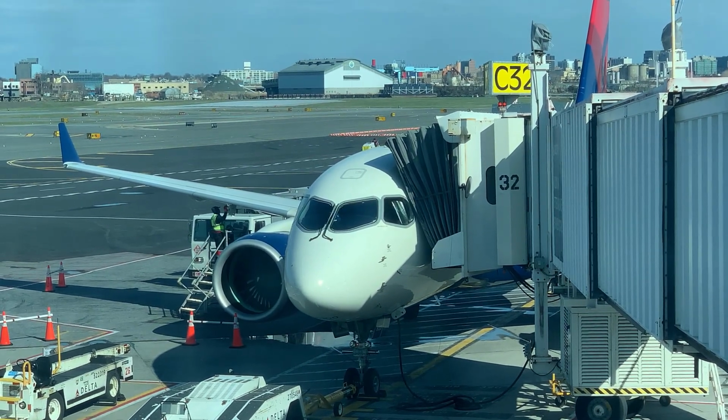This terminal is really crowded today. Now, Delta is boarding from the rear forward, and first-class passengers are allowed to board any time that they want. I actually think I'm going to board at the very beginning because I kind of want to get out of this terminal because there are a lot of people here. I am really looking forward to the new LaGuardia coming soon.